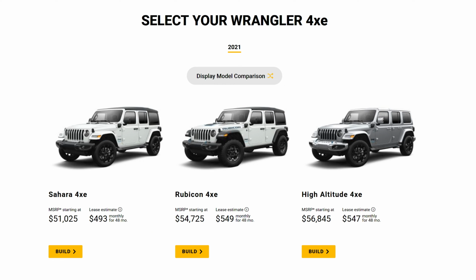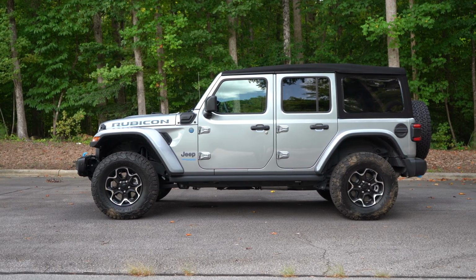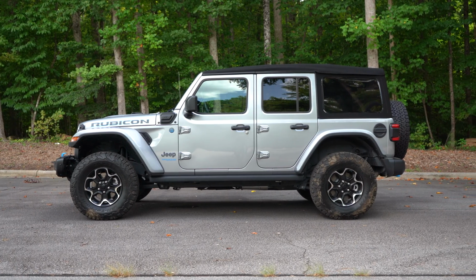This will do 0 to 60 in about 6 seconds. Some have tested this to be even as quick as 5.5 seconds, 0 to 60. So, as I mentioned, a very quick machine.